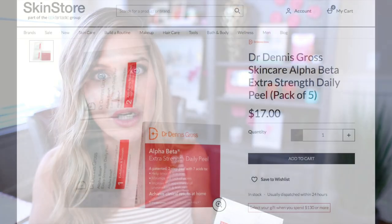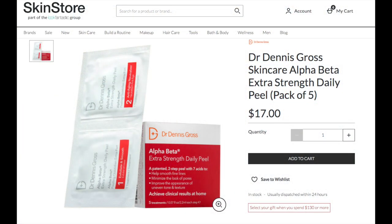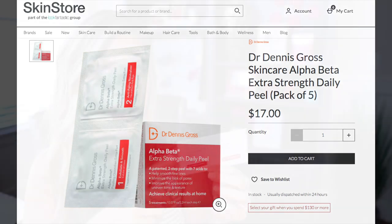Super, super important to keep your pores clear to prevent future breakouts. Now, step number two is packed with antioxidants. So it's got resveratrol, it's got Q10, it has vitamin C. It is just a fantastic way to, after you've exfoliated the surface, so you've prepped the surface and removed any kind of hurdle, then infuse with antioxidants.